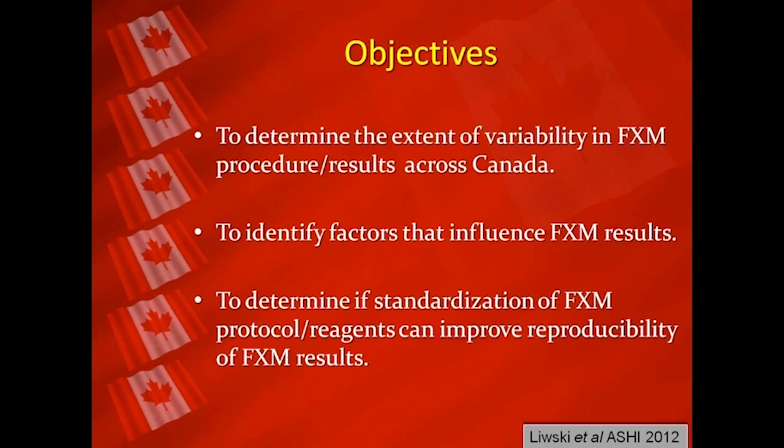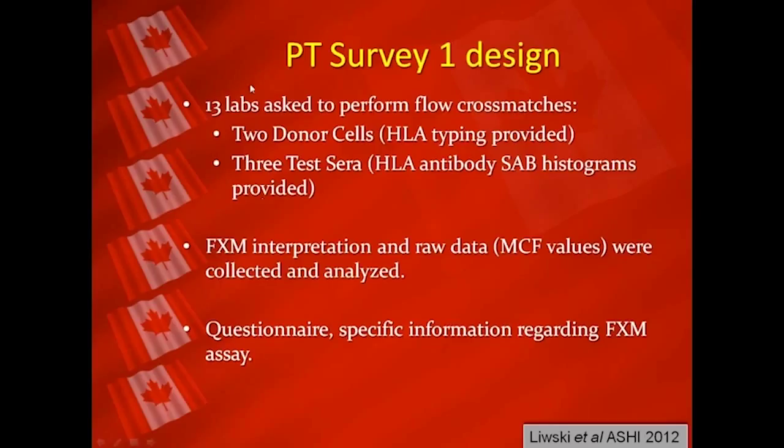Now, the objectives of the surveys were to determine the extent of variability of flow cross-match results across Canada, to try to identify factors that influence the results, and then to determine if standardization of flow cross-match could improve reproducibility of the results. In our first survey, all 13 labs participated. We sent 2 donor cells and 3 test sera to each lab, and we asked everyone for the result interpretation as well as raw channel data. We also sent out a questionnaire asking for specific information about each protocol.